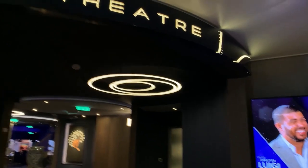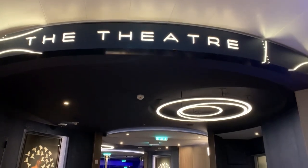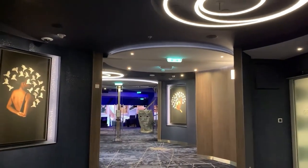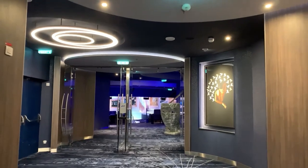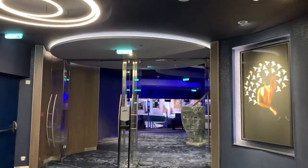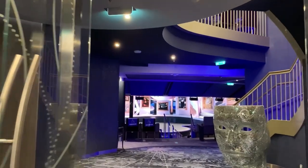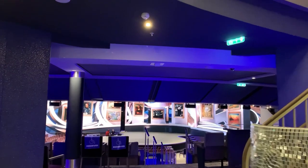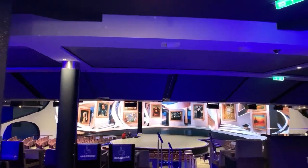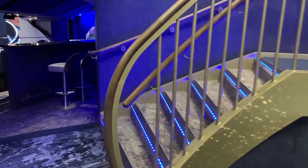The theater spans decks 3 and 4, and this is the entrance for deck 4. And we'll also go up to deck 5 and show you what it looks like up there, because it's a different point of view. The theater here is amazing. They're actually doing something with the backdrop, so you can see how gorgeous it is. Right here to the right is a staircase that you can go up to deck 5.